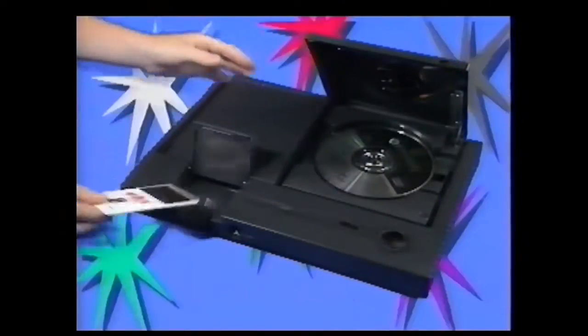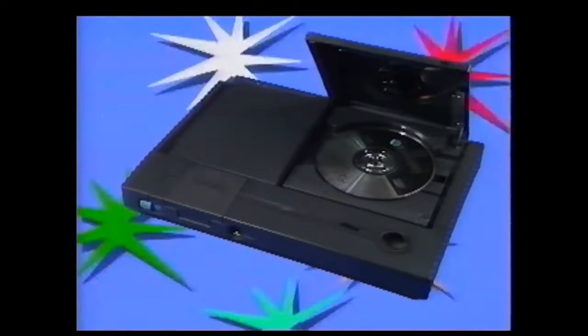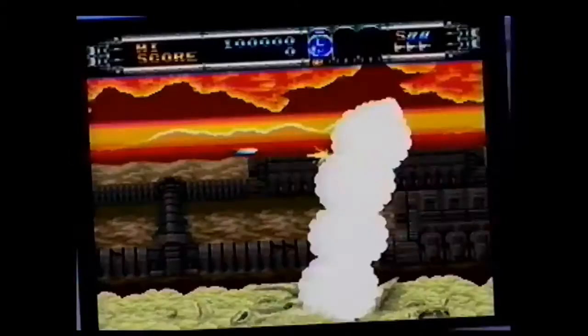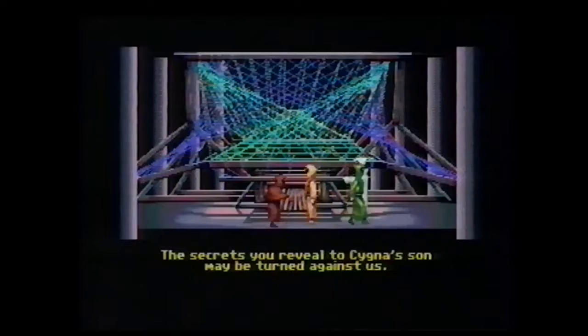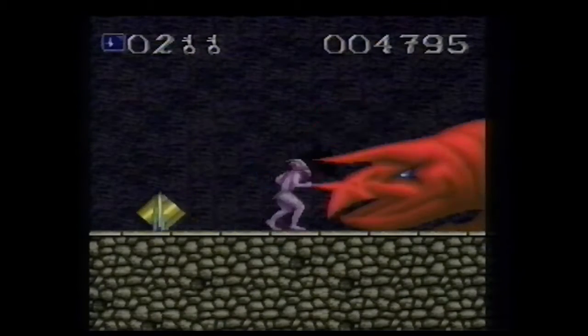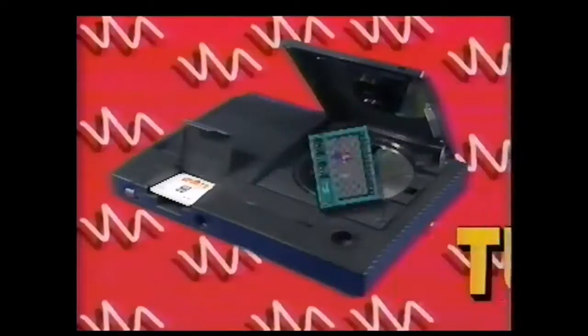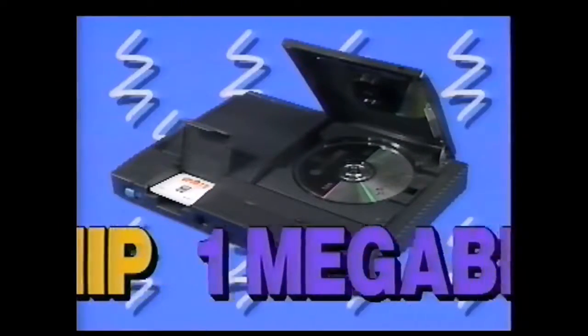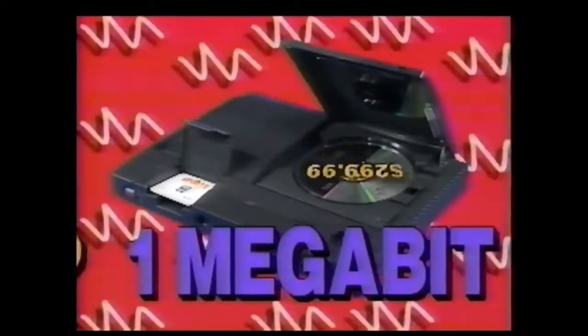With 4 times the memory of 1 megabit CDs, the Turbo Duo takes gaming power to the next level of excitement. Deeper, more compelling games with brilliant razor-sharp graphics. Larger characters, more realistic animation. Faster action, superior scrolling. Deadlier bosses, scarier scaling, and more challenging levels of play. With the Turbo Duo, you can play standard turbo chip and 1 megabit CDs, as well as Super CD games.